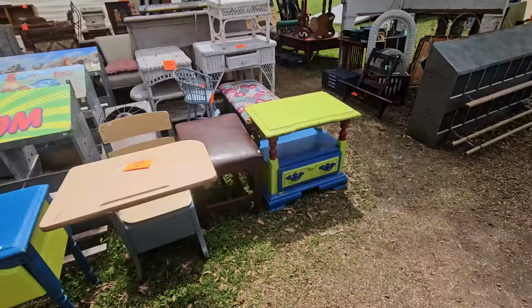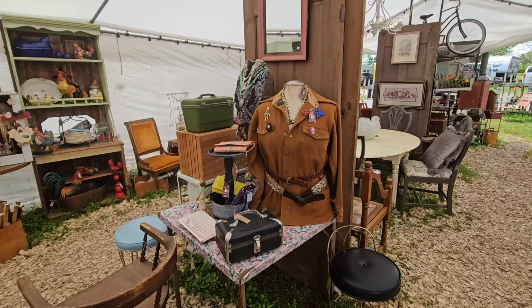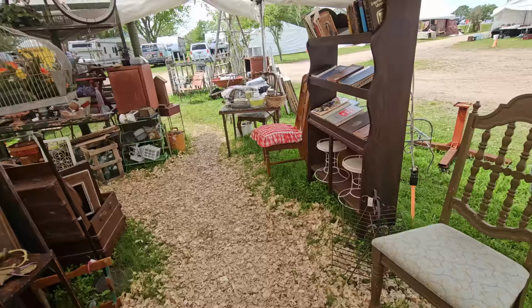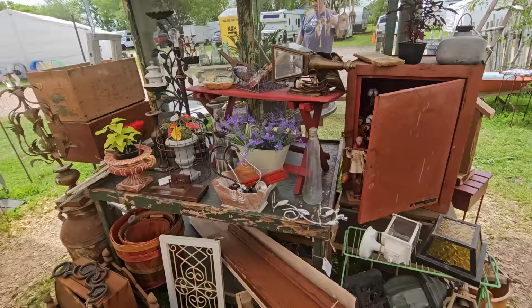Yeah, I like the old stuff. What are these things? I'll find it. Oh, a long time ago. So all these different booths and tents and everything else that you walk down through when you're looking around out here. Kind of like the Canton, Texas flea market.